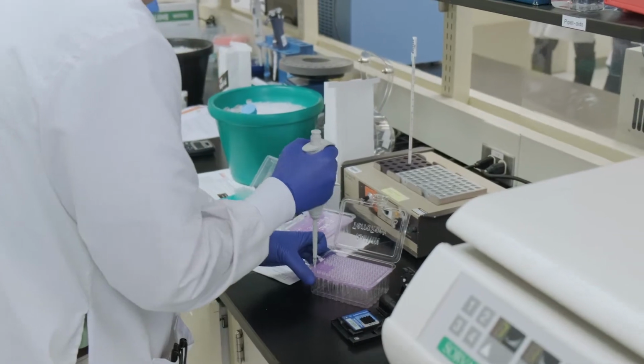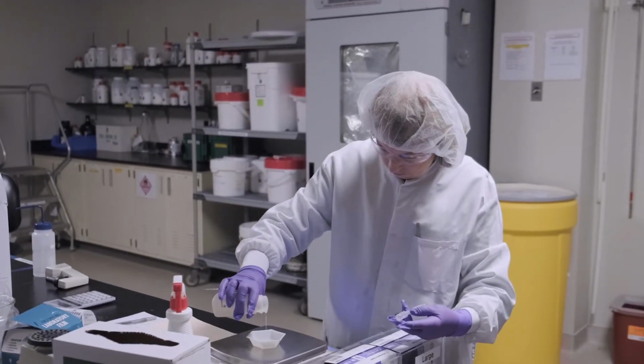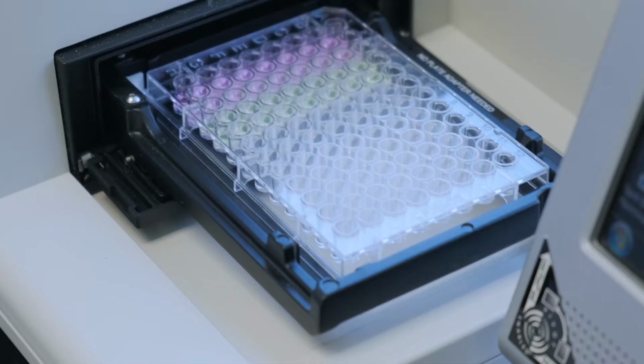In times of global healthcare crisis like the recent Ebola and Zika outbreaks, we work very closely with IVD manufacturers using our recombinant AccuPlex technology to develop safe and effective reference materials for these assays.